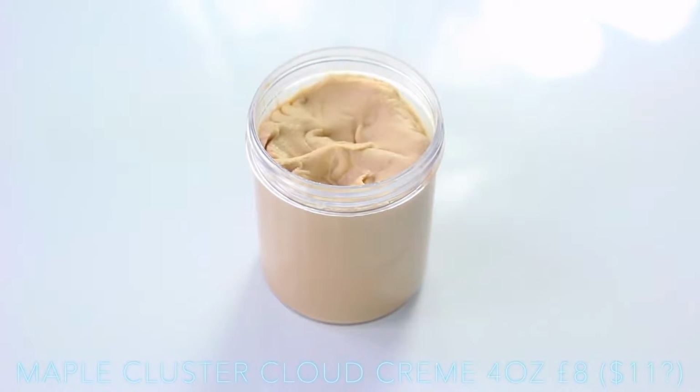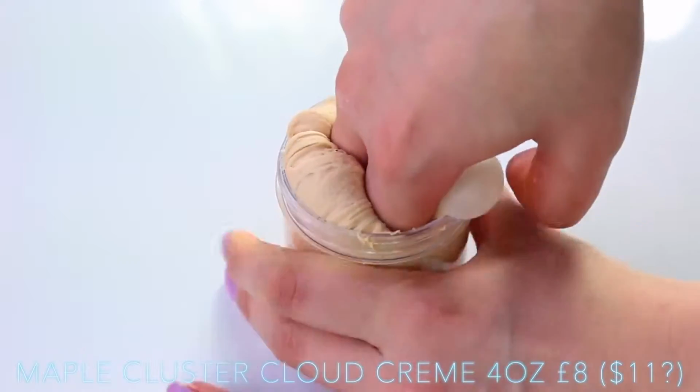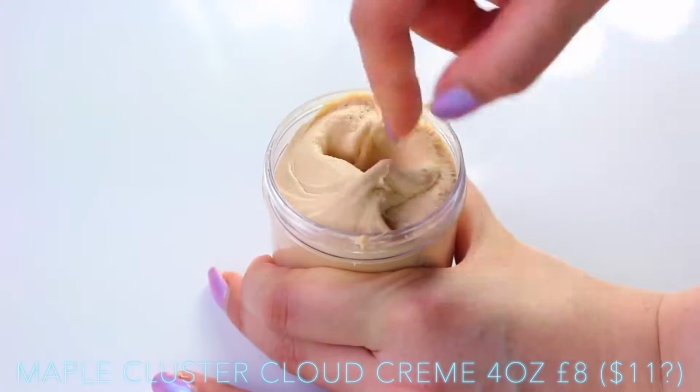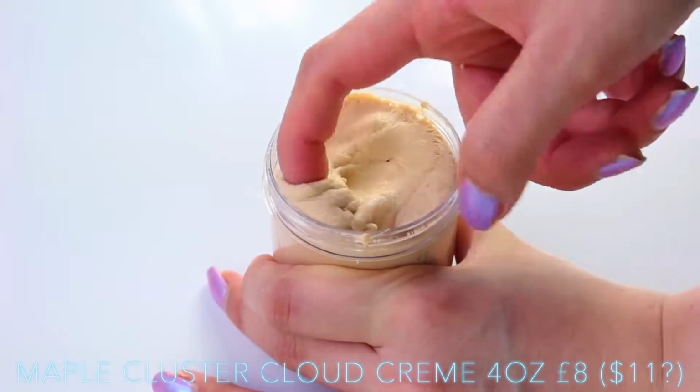So obviously I wanted to make this a fair test, so I took it out and I played with it for another 2 minutes. And this did self-inflate a tiny bit, but it wasn't enough to fill the container, as you can see when I pat it down, and it wasn't what I was expecting, and I feel like you should get a bit more product for what you pay.